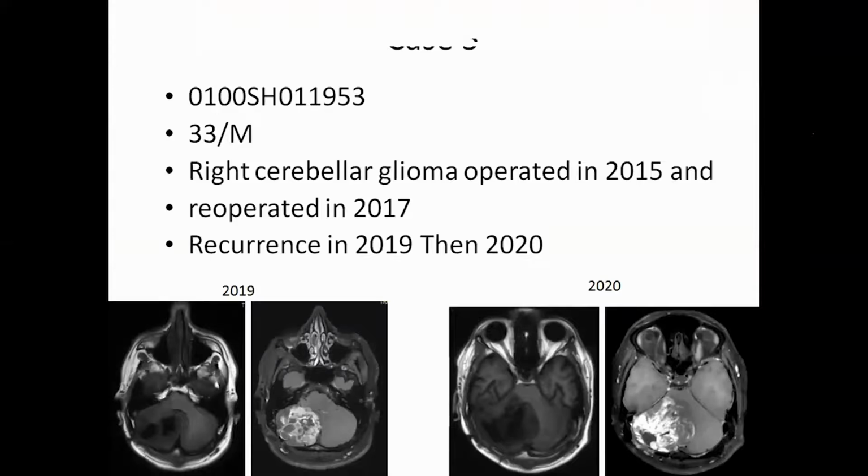Coming to the next case, this is a 33-year-old male patient who presented with a right cerebellar glioma, which was operated in 2015, then reoperated in 2017, and then recurred in 2019, and then 2020. So it is a multiply operated case in a 33-year-old male patient.